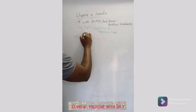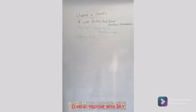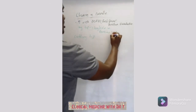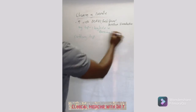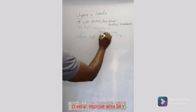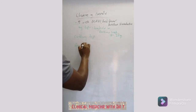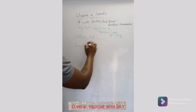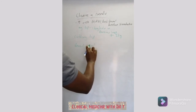First of all, the needles that are available are between 18 and 27 gauge. They are cutting tip needles, and then they are what they call pencil point needles.